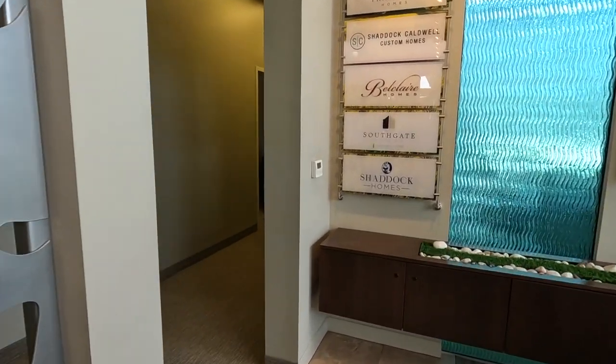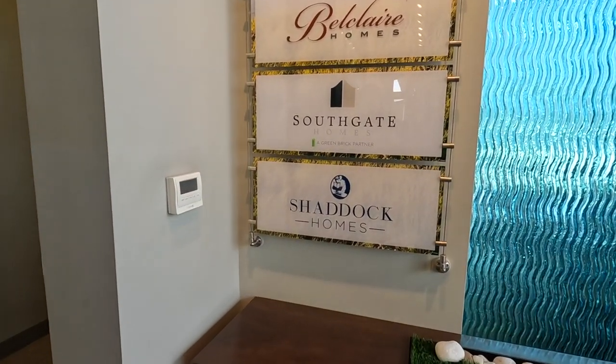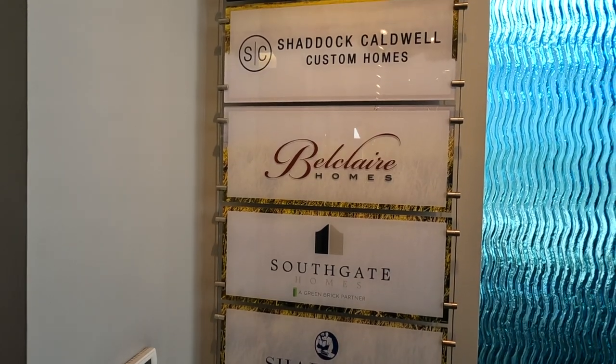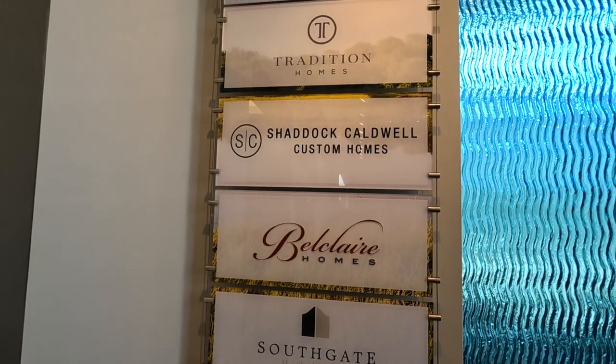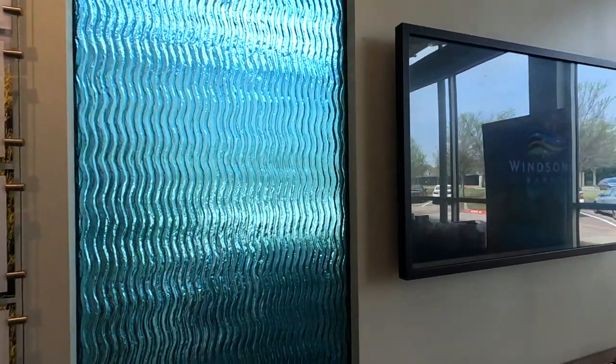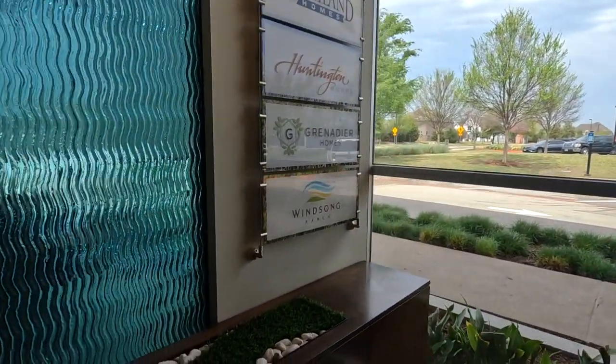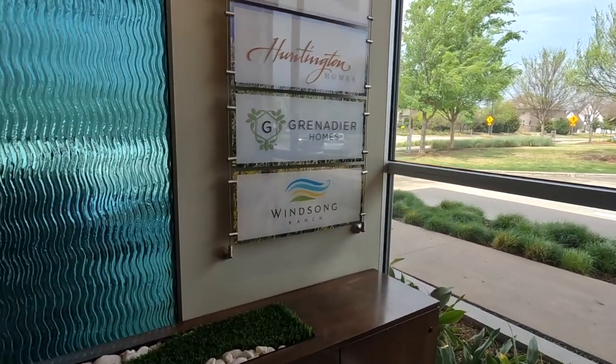And as you can see right here, all of the builders that this community has to offer you guys. As I showed you earlier, they had the American Legend Home. We saw some Trees Home. We saw Highland Home. And that's only a little bit that I showed you, but this community has way more than you can ask for.